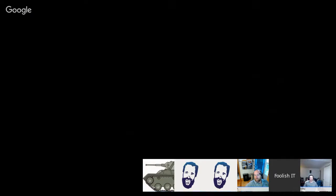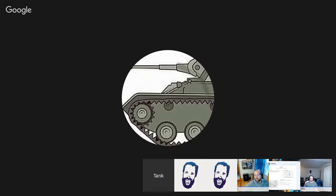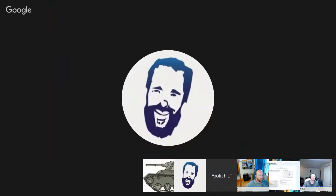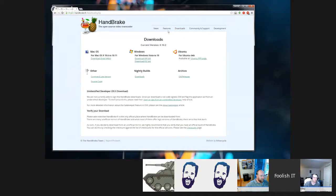An open source and free application to do that is HandBrake. It's crazy, HandBrake's been around since the beginning. Transcoding. I'll post the link in the chat. It's a well-known name, but it is not the only one. It's simple to download for Mac, Windows, Ubuntu.